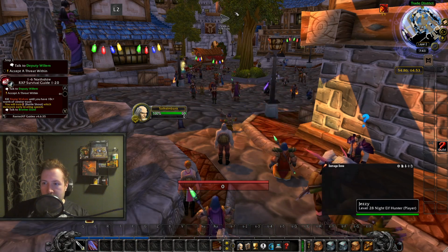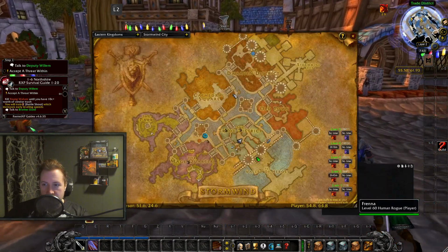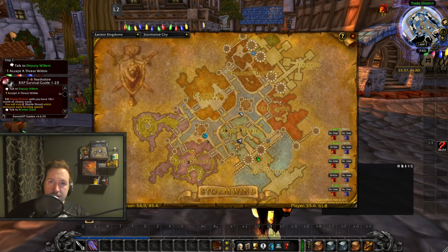Before that, I want to talk about my experience so far seeing botting on the fresh servers. I'm playing on the PvE server and the hardcore server, and I've seen bots on both, and you see them everywhere. Let's talk about the PvE server first.